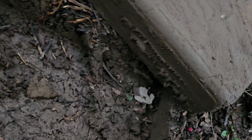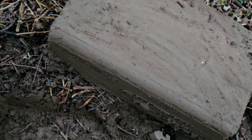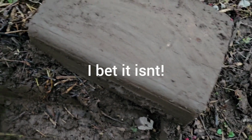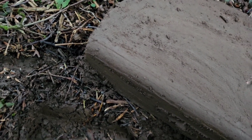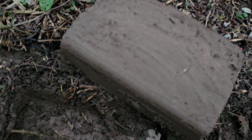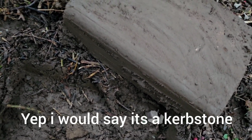I don't know what that's been. It weighs a bloody ton. Can you see? It's got a line there. I mean, I'm no masonry expert, but I bet it's Victorian. I don't think it's any older than Victorian, but that's old. Victorian's old, isn't it? What an interesting piece. It's obviously broken off that end. Or is it a curb edge? Is it a modern curb?